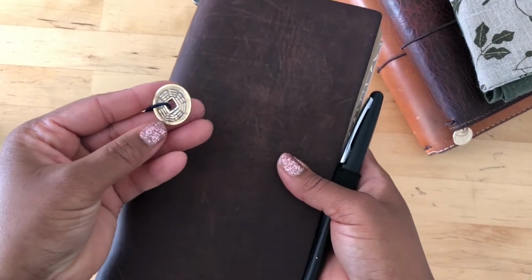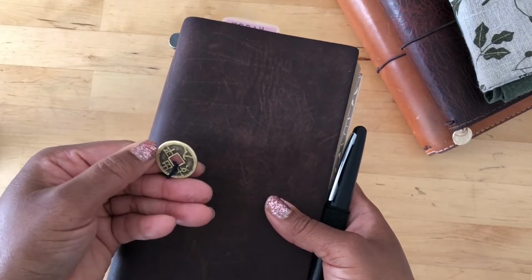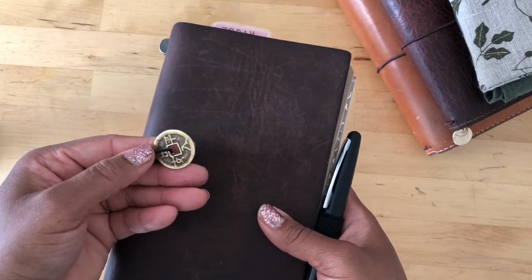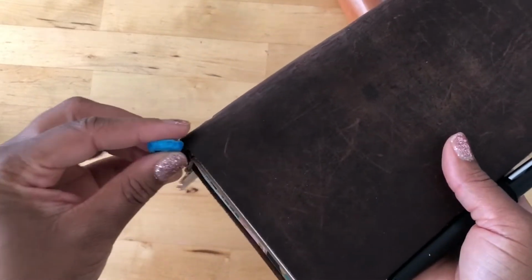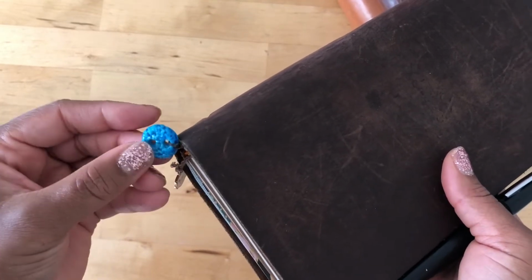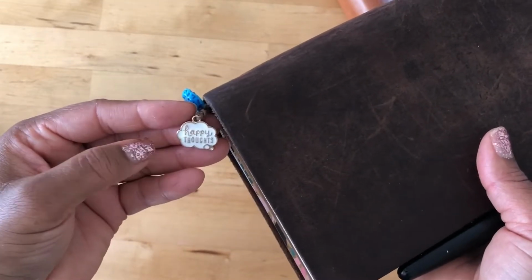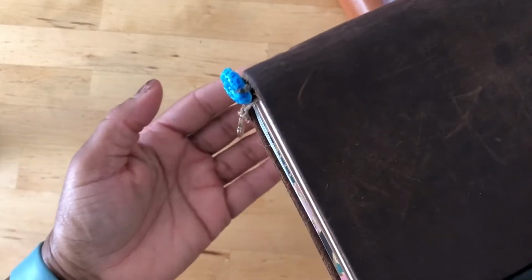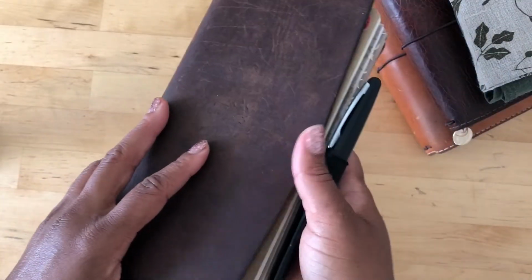This coin I got, I don't even remember. I could have gotten it in Greece. I don't really know. I know they came in a pack. Actually, maybe I got this in Bali. Anyway, they came in a pack, so I just put one on here. This blue ceramic stone I did get in Santorini, so I just added that. It's a button, I just added that as a charm. This little Happy Thoughts one I just got last week from Hobby Lobby, and I added that here. And I love seeing it because I'll look over at my journal and it'll say Happy Thoughts, and I'll be like, yeah, that's right, I should get some.